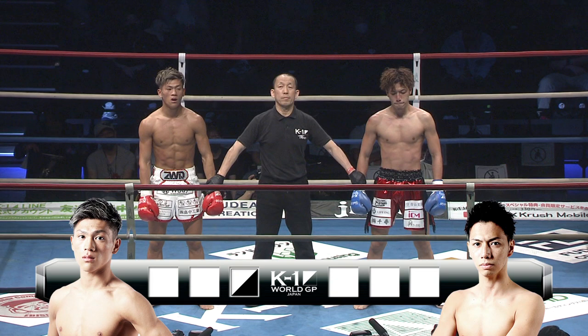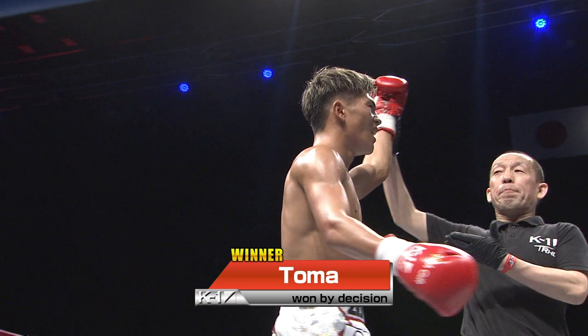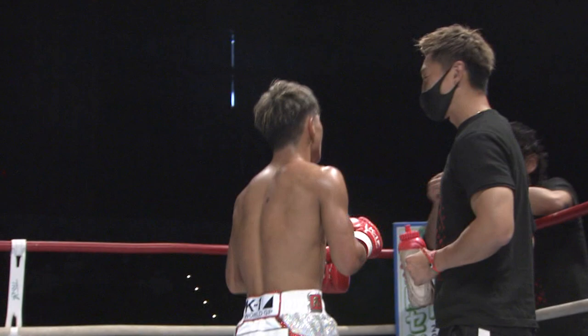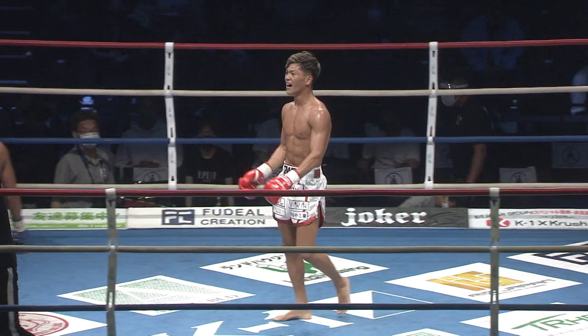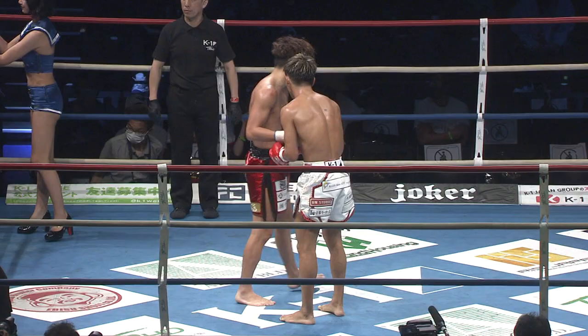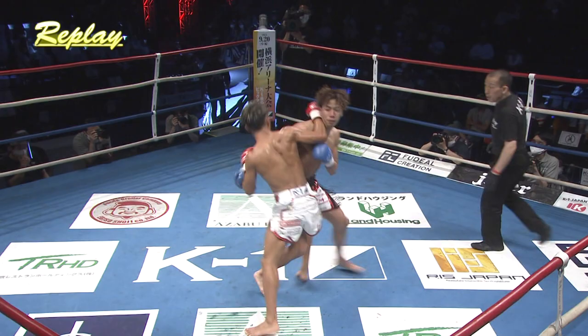30-29. Yep. Definitely a win there for Toma, and I know Kamemoto looked kind of, I think he thought he could win, but there's the judges' decision. Nice post-fight laughing and communication between the fighters. They had a great fight. Yeah, I think they enjoyed it, as much as you can enjoy a fight.